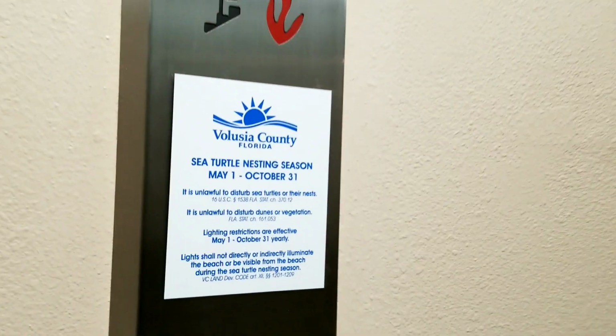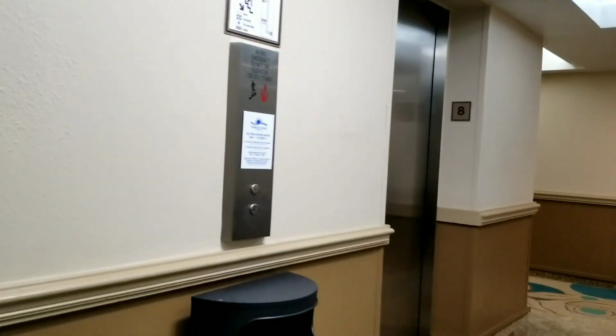A couple current events going on in the Daytona area. They have that posted everywhere. Dual elevators to get you up and down. Elevators are very nice. You have cameras everywhere, by the way. So it's safe. Cameras are basically everywhere, except in your room. I don't want to get too personal, but you will see those everywhere, which is very good. Even in the pool area, you have indoor, outdoor, the whole 9 yards.